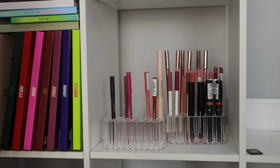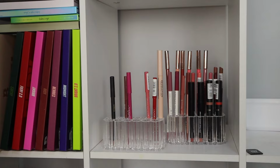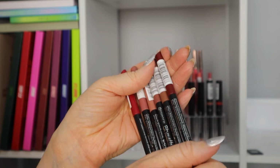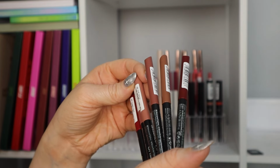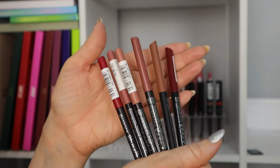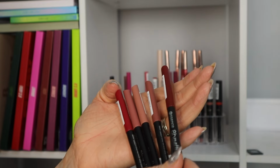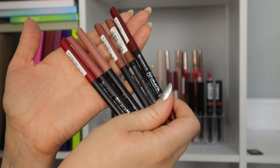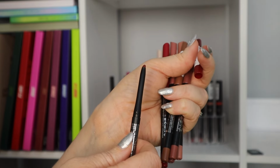So what else have we got in this little tub? We've got a load of the Essence ones. These are the Essence 8 Hour Matte Comfort Lip Liners. If you are my sort of skin tone, I absolutely love 04 Rosy Nude and 03 Soft Beige for a nude option, but all of them get worn. I really like the red, Classic Red, but I love these just for a really long-lasting, really creamy mechanical pencil, so you twist them up and down. I rate these highly.